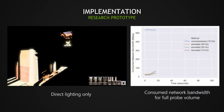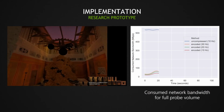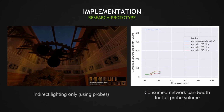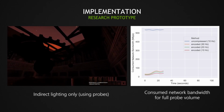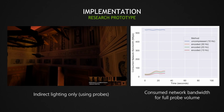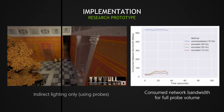This video shows a scene with fully dynamic lighting from a simulated day-night cycle. You see the primary visibility and direct lighting rendered on the client. The diffuse indirect lighting is efficiently computed at low cost using the streamed light probe atlas. In combination, we achieve to render high-quality, fully dynamic scenes at display frame rate.